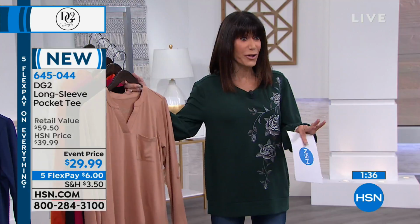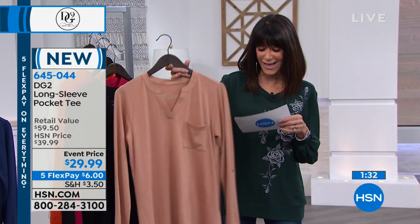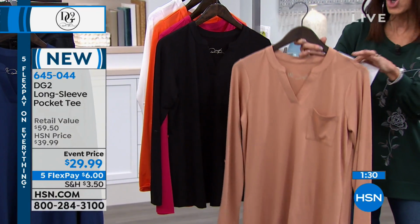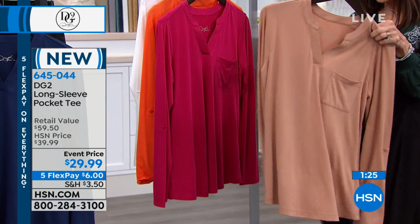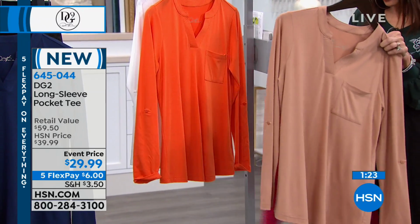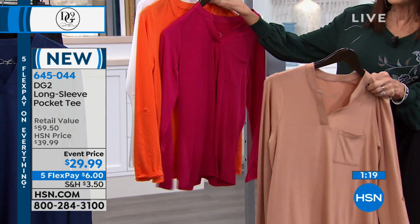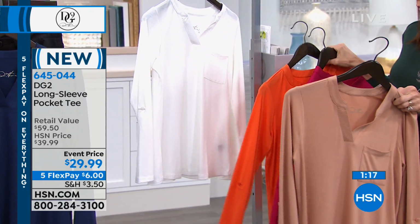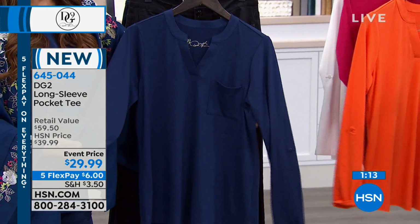And we'll quickly go through the colors. But this one we have available in the tawny. We have it in black. We have it in magenta. Oh, I love that tangerine. Oh, that is such a great color. Then we have it available in ivory, and then Siobhan has it in front of her in the navy blue.